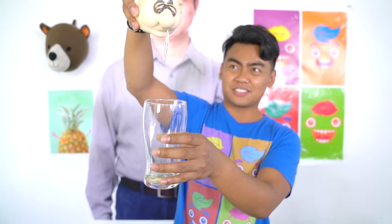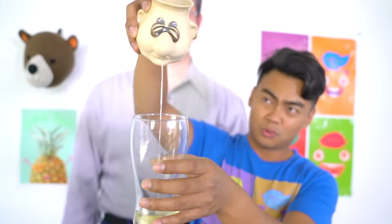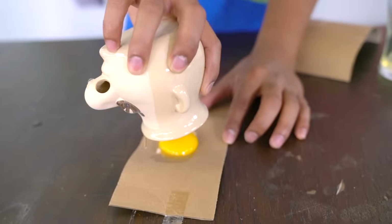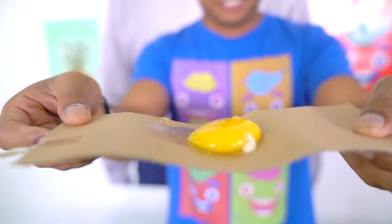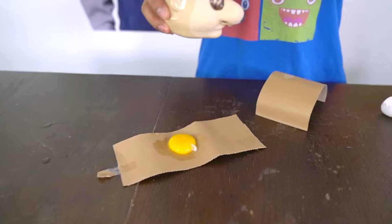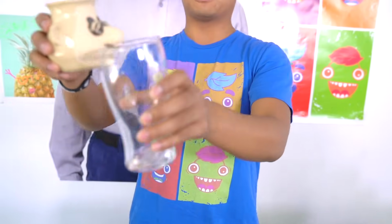Okay. Wow, this is actually working really nicely. So all the white parts are gone really quickly. That was good. So the only thing left should be the yolk. So really quick, let's see if it's actually the yolk. Wow! That worked beautifully. Look at that. It's just all the yellow part. That is crazy. I'm gonna pour this back here because that was just so fun to watch.